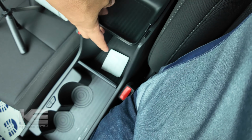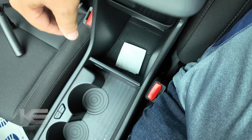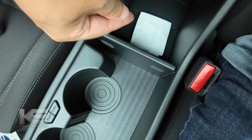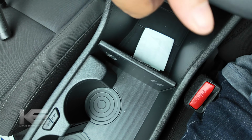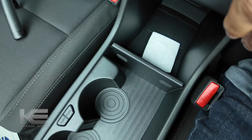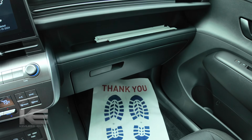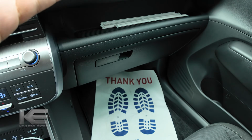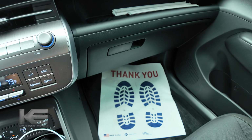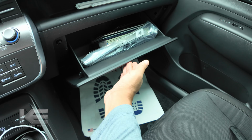Just keep in mind that space is open, so you're not hiding anything from anyone in here. This little cubby though is sealed up, so it actually does hide some good things there. Okay, going back over to the side, you have your little shelf where you can throw things like straws or whatever you want in there. And you have a decent size little glove box. Has all your manuals from Hyundai.